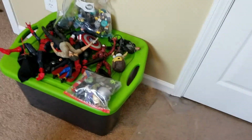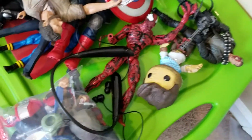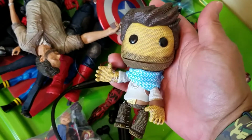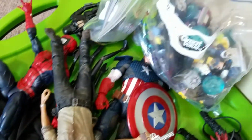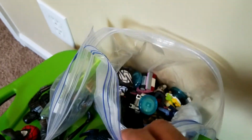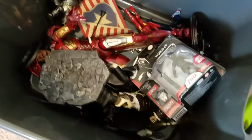And then if we can just go over here, here's where a lot of other stuff is. A lot of other NECA stuff. The Sackboy is really cool. I really like the Sackboy. I'm going to end up putting him somewhere more prominently. And this is where I put a lot of the accessories. I'm going to open this up really quick. Hang on. So here's a taste of what I have left.